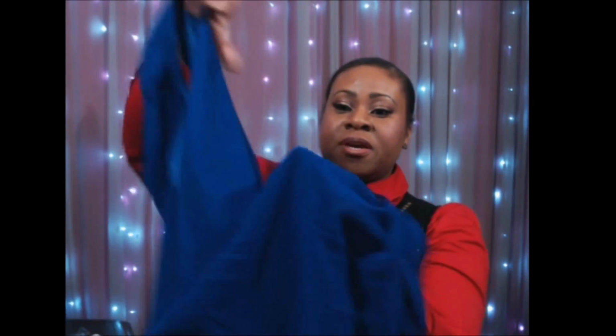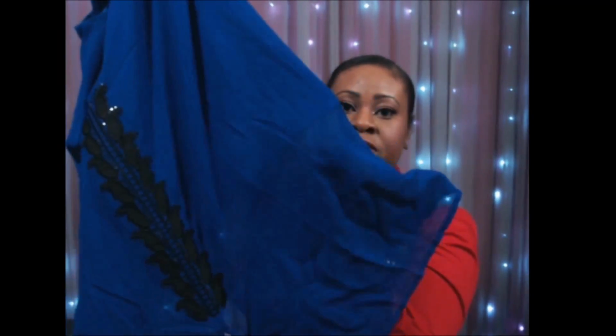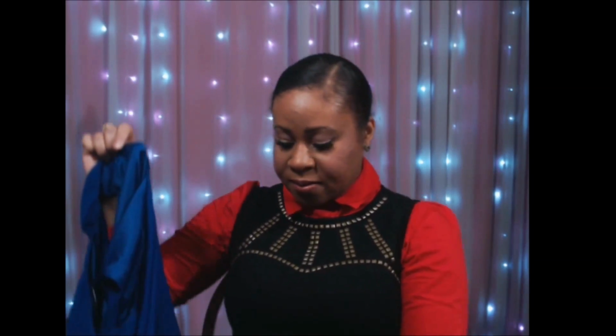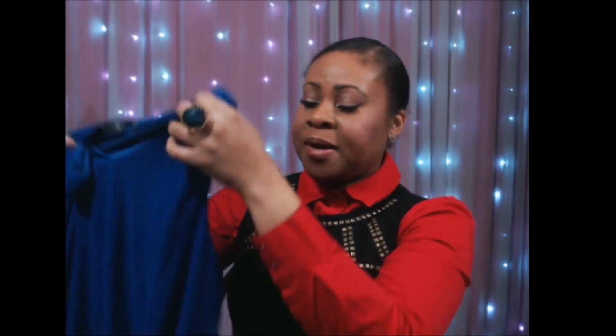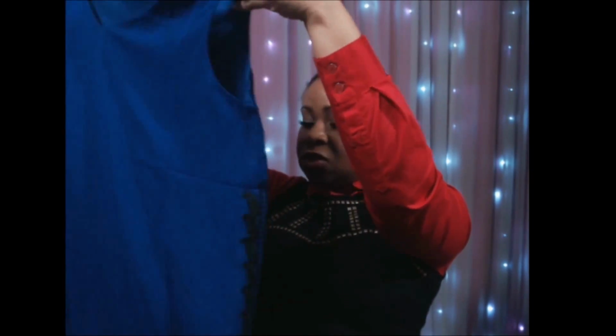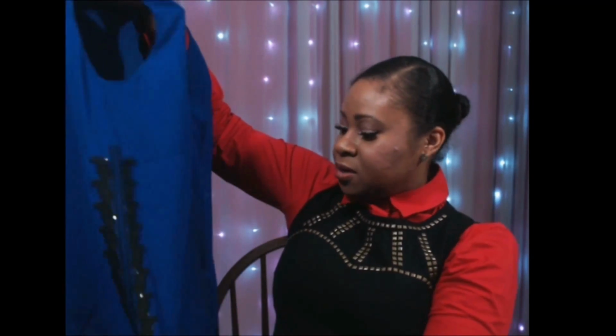So that first layer in the front that's see-through goes a little bit further than the solid layer. So all the good stuff is covered in the solid layer, but further down you get just this sheer material, which is a little bit lengthier in the back than it is in the front. So this is the embellished sleeveless tunic. I picked this up again in size 8 to 10. I could have gone for a bigger size, but this was flowy enough on me, so I was fine with the 8 to 10 for this size.